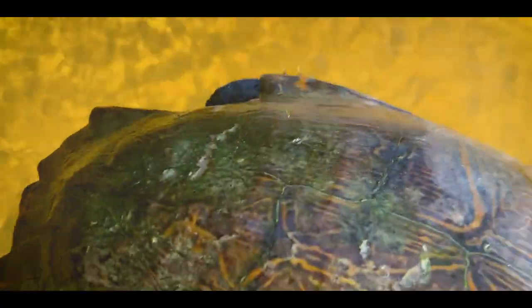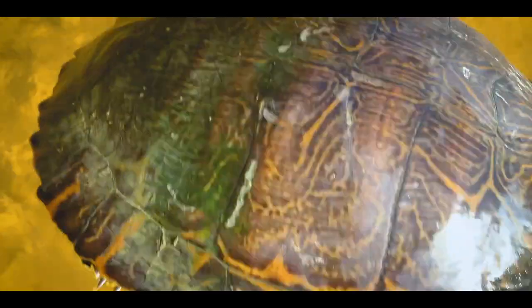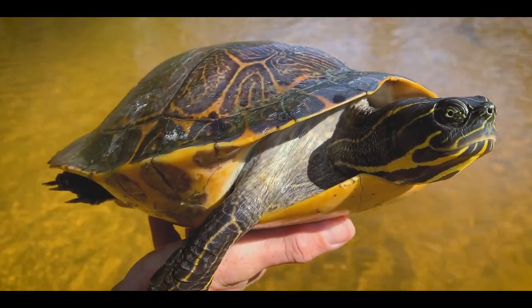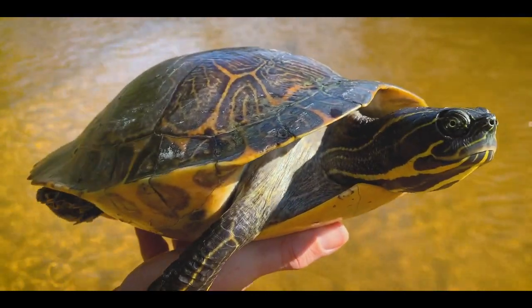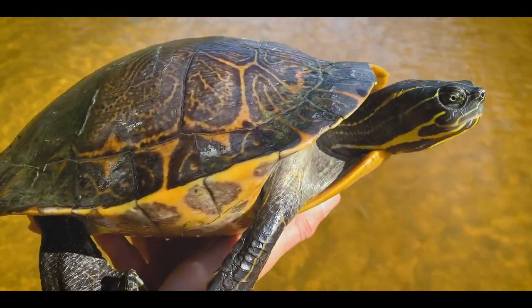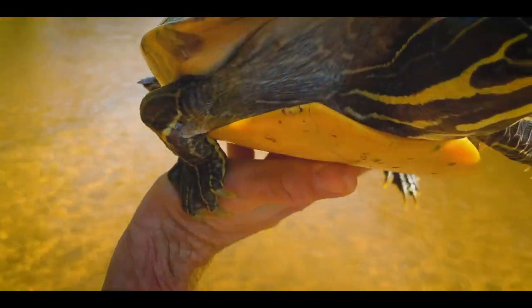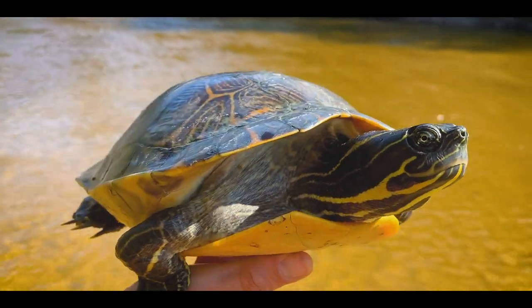Another thing to notice on this one, she has a big bite out of the back of her shell. Not 100% sure on what could do that, but I know there are alligator snappers in here and they will prey on turtles. It's a possibility, could be alligator, could be anything, but big healthy turtle. Super stoked to see this girl.